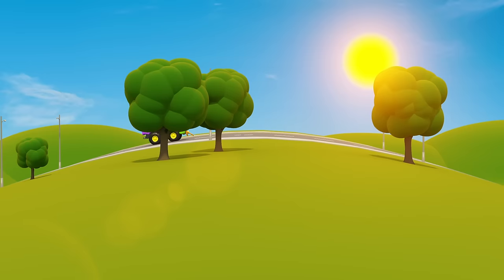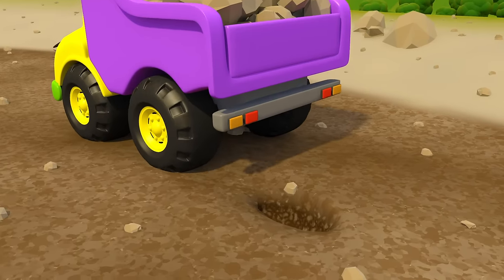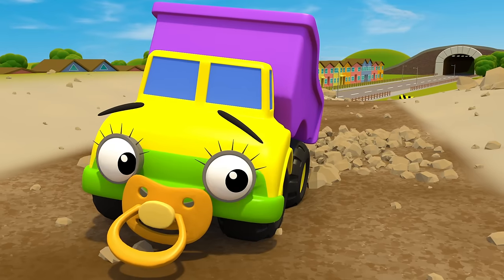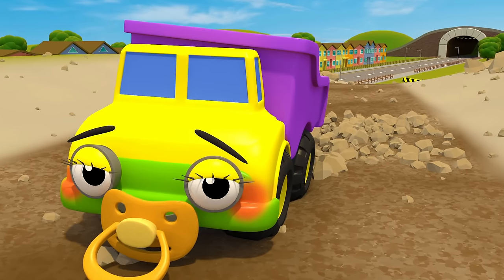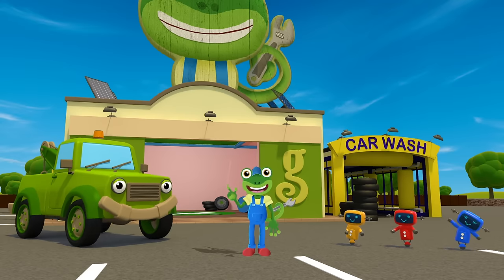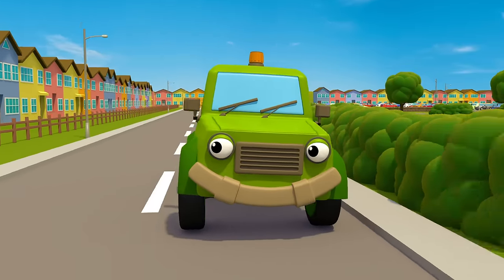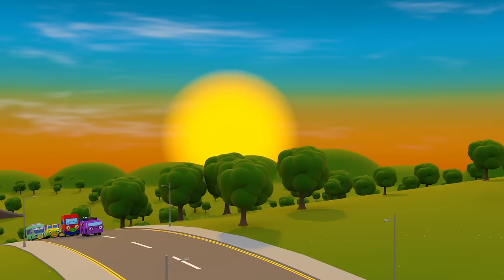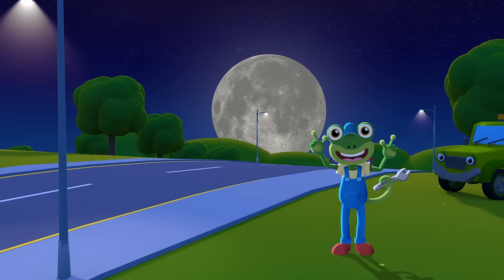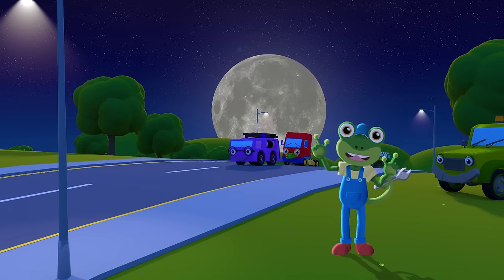One little truck went driving one day, over the hill and far away. One little digger fell into a crack, so that day no little trucks came back. Five little trucks waiting to be found, so we went searching round and round. As the sun went down and the sky turned black, five little trucks all came back.